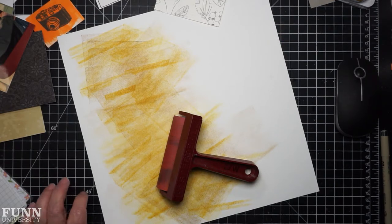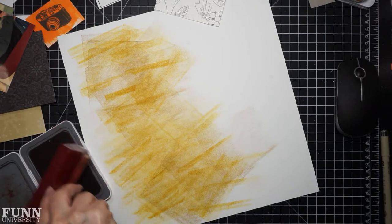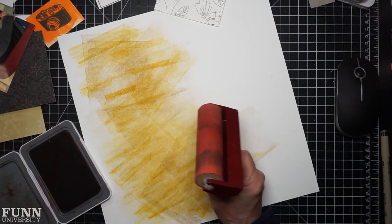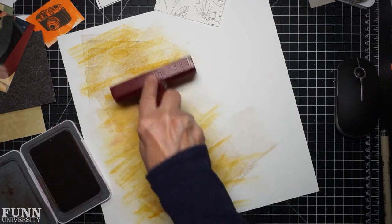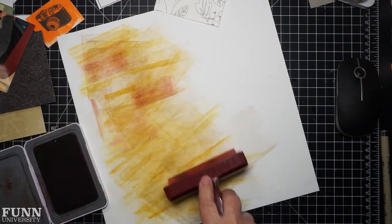Okay. Do I want a little paprika? That wasn't poppy. That was saffron. Yeah. Poppy is orangey, right? Yeah. This is some paprika here. So we're going to add that in too.